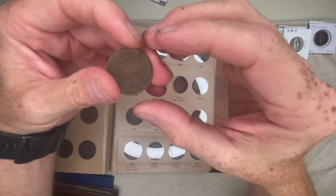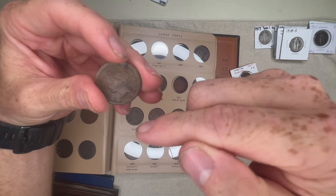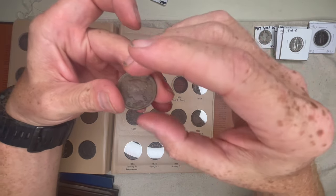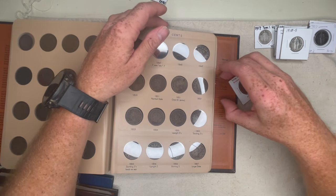So that has the 81 underneath the 51. And you can see it behind the 5. You can see the little 8. So that's really cool. Okay, there's that row.